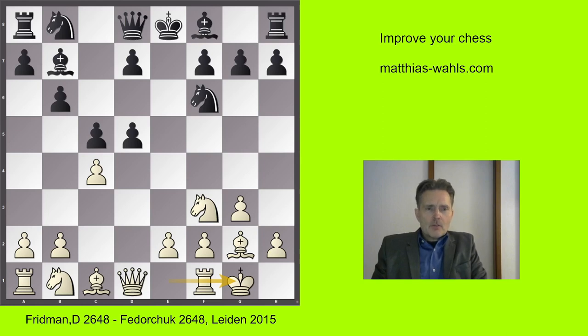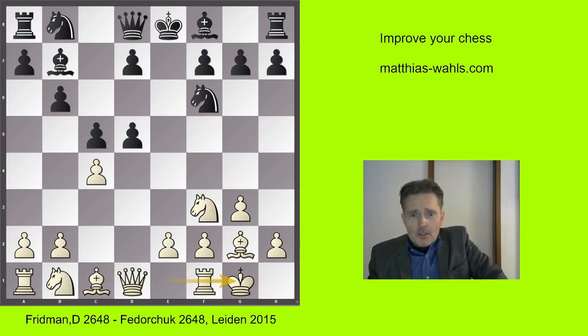This is a bit of a paradox move at first glance, because you just sacrificed a pawn and now you leave the pawn c4 hanging. Well, that is modern chess. After all, dynamic play is what strong players are known for. So we will see, of course, what will happen after d takes c4.